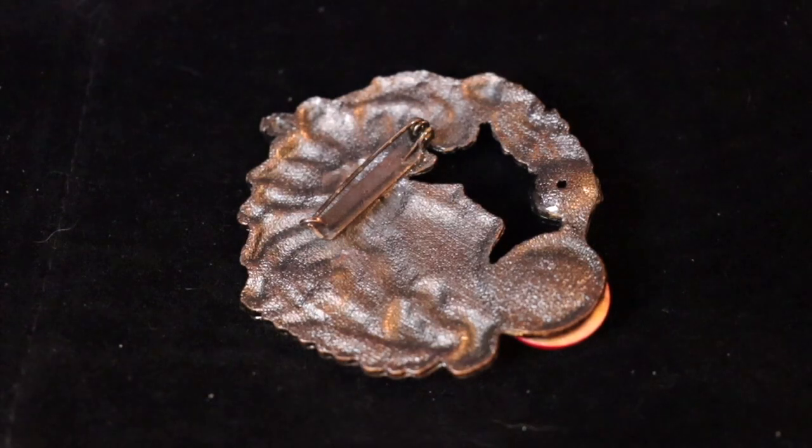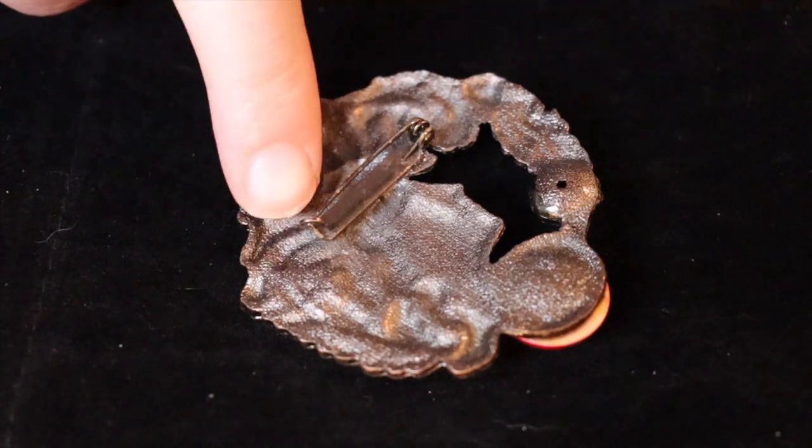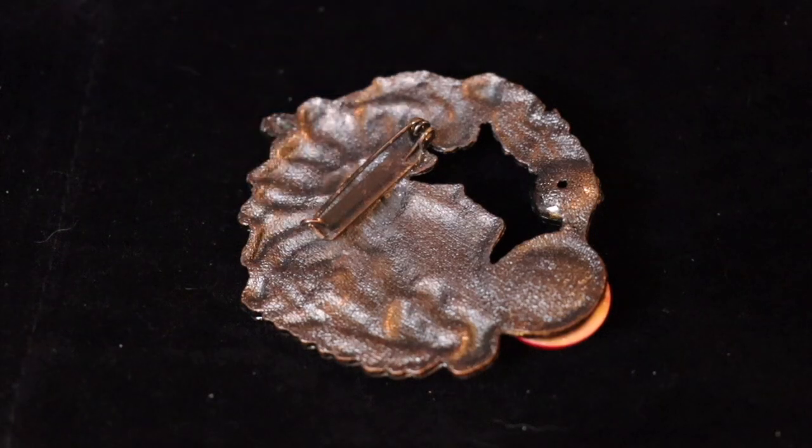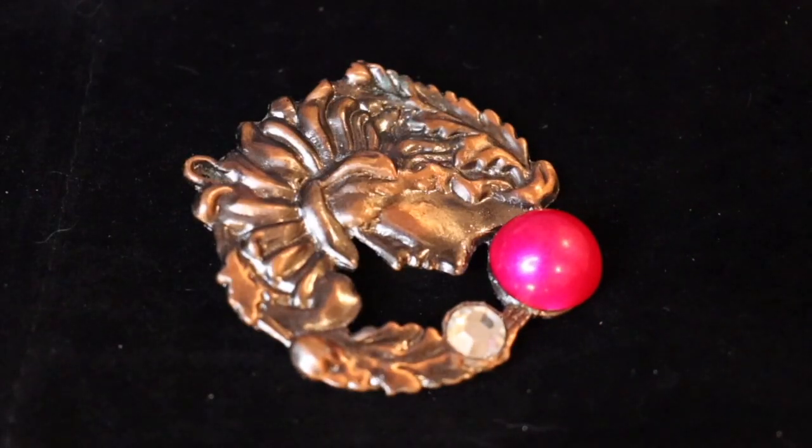Now, I've heard that C clasps actually are older and they can help date brooches, but I was reading that a lot of companies, to save costs, are going back to these C clasps. So I really don't think that this piece is old, and I don't 100% believe that that's the best way to date a brooch, but I'm totally still learning. So there is lots to discover and lots to learn online. But a big thank you to Angela for this amazing vintage brooch.